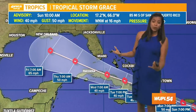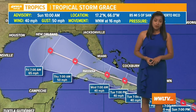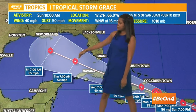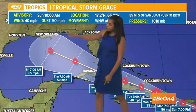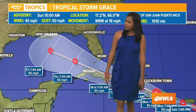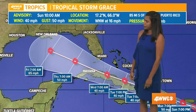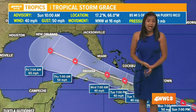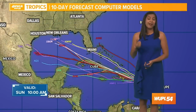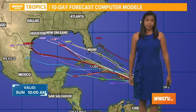Now, again, the cone of concern is still rather large as it heads into the Gulf of Mexico. Notice the time frame. We're looking at Thursday morning and also Friday morning. And it looks like along the south of Mississippi coastline rather, is somewhat in the cone of concern. But because there's no low-lying center with this system, the computer models are actually having a very difficult time trying to pinpoint exactly where this system is going to go.